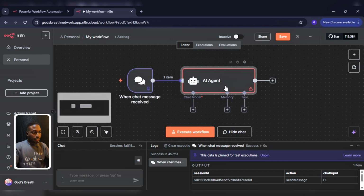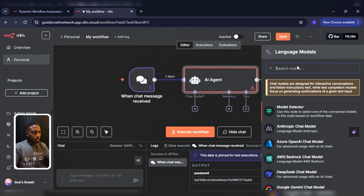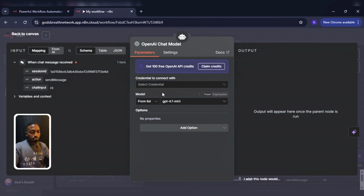So now we have our AI agents, but we have a few issues here. We need a chat model, and that's the LLM. That's like the brain of the AI agents. So for this, we're going to use the OpenAI chat model. So I'm going to use the OpenAI chat model. All right, so this is going to be the LLM.